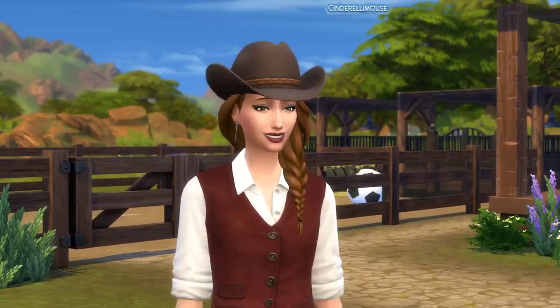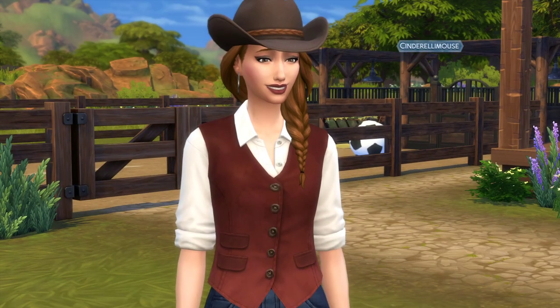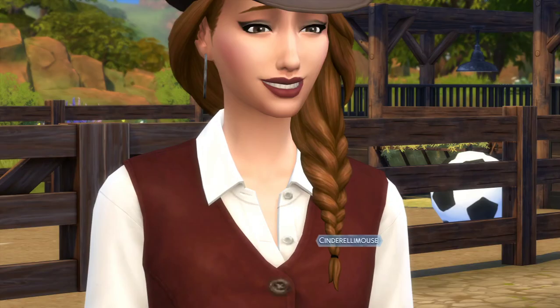Now this is Holly Vinedal. She's one of the pre-made sims that actually shipped with the Sims 4, and she always had that cowboy hat on, and I thought, you know what, I'm gonna give her a bit of backstory. I'm gonna give her a bit of lore because I feel like she deserves it. Poor Holly Vinedal, she's been overlooked like most of the Sims 4 pre-mades, let's face it, at least the base game pre-mades when it comes to backstory.